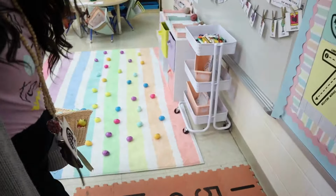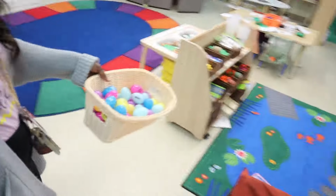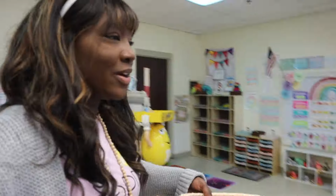All right, there's a few eggs. We're gonna put some in the library, some in the science center, and some on the carpet, and I'll show you guys when I'm done.